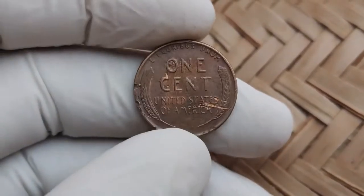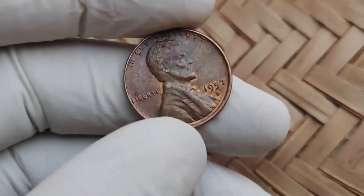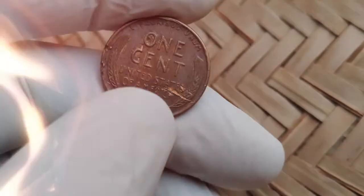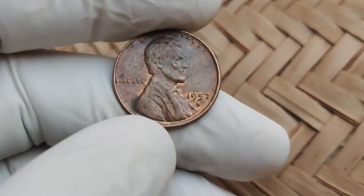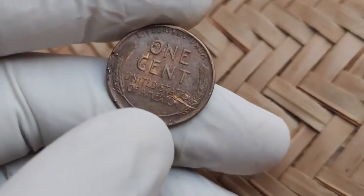Then there are the proof-like finishes. These are coins that, due to exceptional striking and near-perfect preservation, shine like mirror-polished copper. A handful of these proof-like 1957 pennies have shown up in private collections and coin auctions, sending collectors into a frenzy. And now we talk about condition, which plays a huge role in determining value.